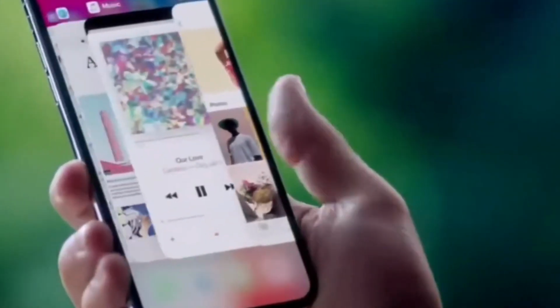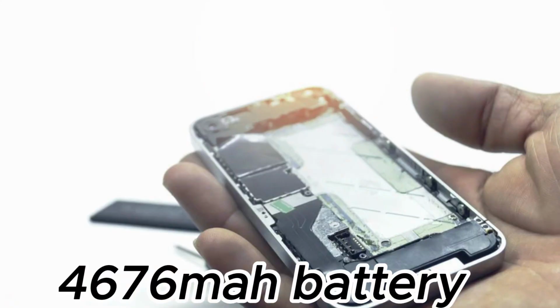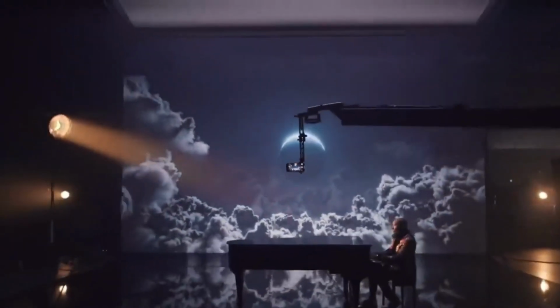Whether you opt for the standard model's 3,561 mAh battery or the Pro Max's impressive 4,676 mAh battery, you're getting a device that's built to keep up with your daily demands.